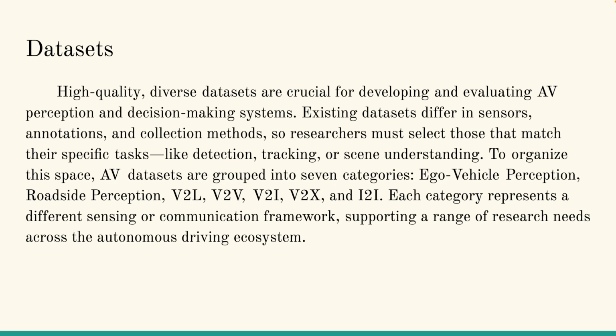High-quality, diverse datasets are crucial for developing and evaluating AV perception and decision-making systems. Existing datasets differ in sensors, annotations, and collection methods, so researchers must select those that match their specific task, like detection, tracking, or scene understanding. To organize this space, AV datasets are grouped into 7 categories: ego vehicle perception, roadside perception, V2L, V2V, V2I, V2X, and I2I. Each category represents a different sensing or communication framework, supporting a range of research needs across the autonomous driving ecosystem.